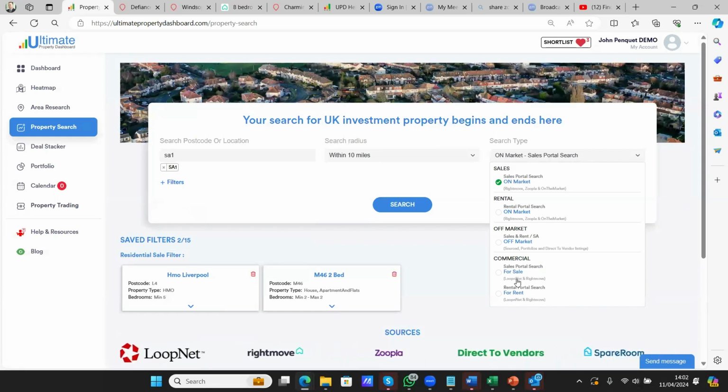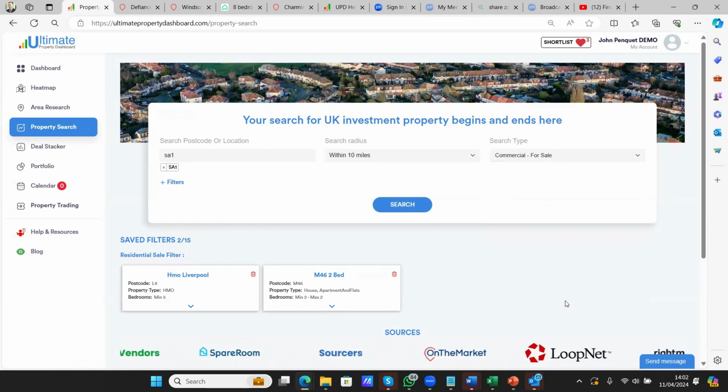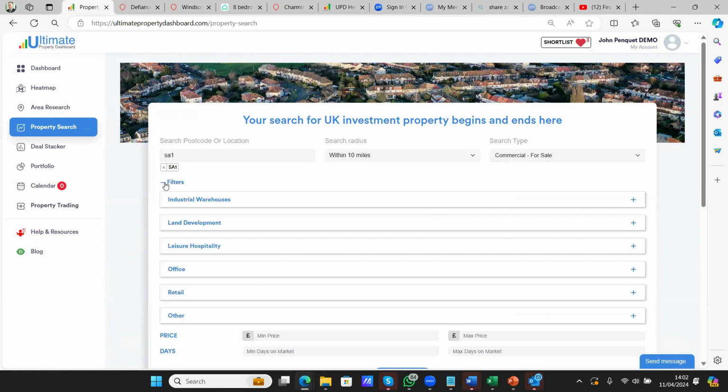And we've got commercial. Now, people say, oh, commercial, it's so hard to find. I've got to pay £500 a month for some software to search for commercial property. No, you don't. Click on that. We're going to search for commercial for sale within 10 miles. And actually, we're going to filter. This time, we're looking for stuff that I could typically turn into residential. So I can do title splits, I can go up above them, that sort of stuff, the things that people like to do.